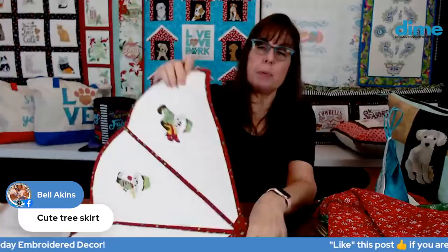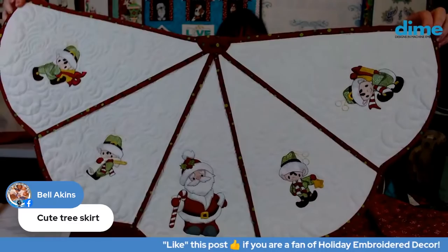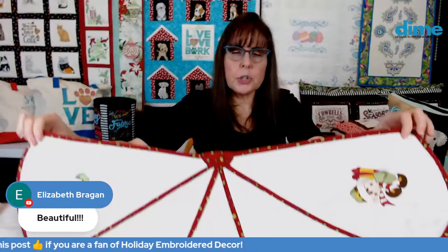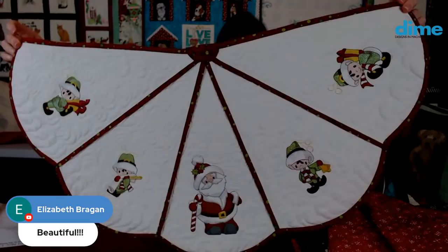This is the same pattern I used, the same PDF project, but did not have any piping cording. So I did flat piping on this one. It's just a modification from the other one. If you don't have cording and want that look, then do flat piping. So this is just half of it. And this, again, uses our Mylar Santa and his elves, the same one that was on the stockings. The pattern for this is Santa's Tree Skirt.